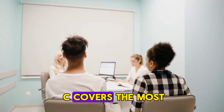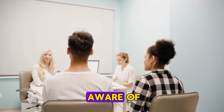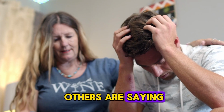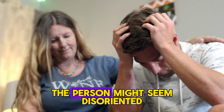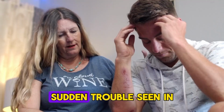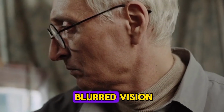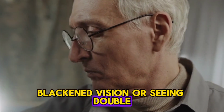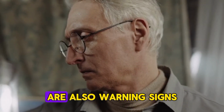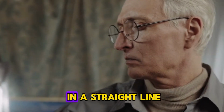Additional warning signs. While FAST covers the most common symptoms, there are other warning signs you should be aware of. Sudden confusion or trouble understanding what others are saying is a major indicator. The person might seem disoriented or unable to follow simple instructions. Sudden trouble seeing in one or both eyes can occur. This might manifest as blurred vision, blackened vision, or seeing double. Sudden trouble walking, dizziness, or loss of balance and coordination are also warning signs. The person might stumble or have difficulty walking in a straight line.